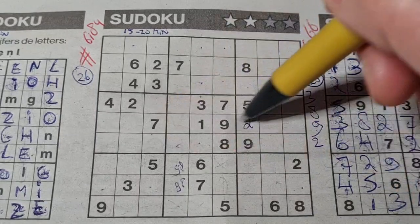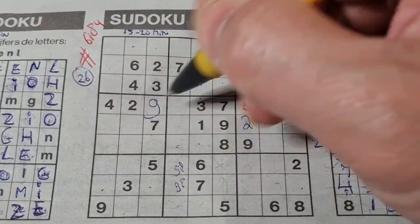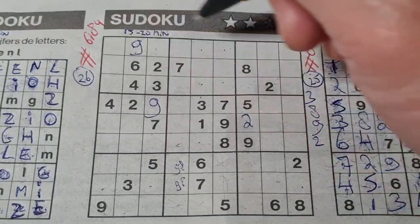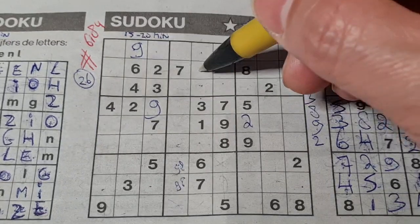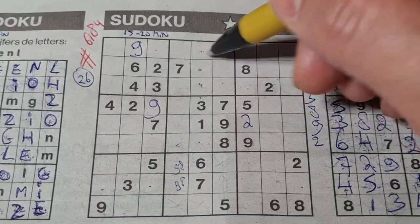9 in this row. 9 in the middle row. So the row above, the only place left for the 9 should be there. 9 in the first column, 9 in the third column. So the column between, the second column, the only place left for the 9 should be there. 9, 9. Okay. 8, 8.